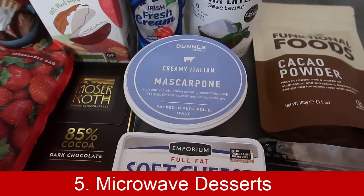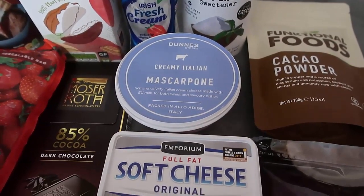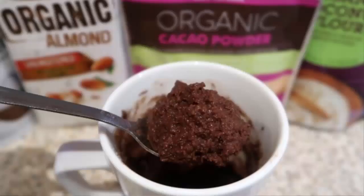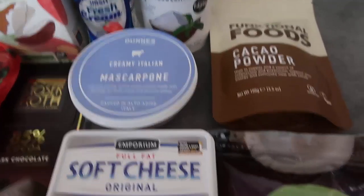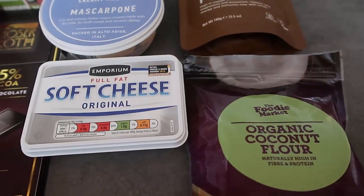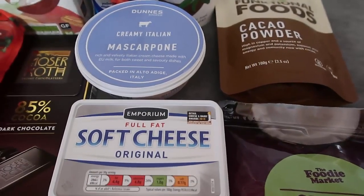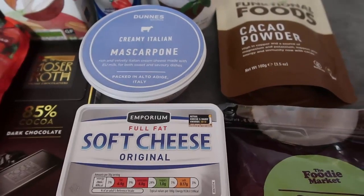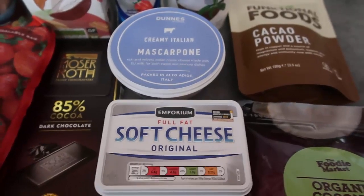And finally, microwave desserts, some quick keto desserts that you can pop together in the microwave. A mug cake recipe I've got on my blog, a chocolate pudding, and also actually a hot chocolate you can make in the microwave. You just need cacao powder. I've got here my coconut flour and maybe a bit of stevia and an egg. I've got all the full recipe down below for you, so you can check out. But yeah, a quick mug cake in the microwave is perfect, the quickest keto dessert.